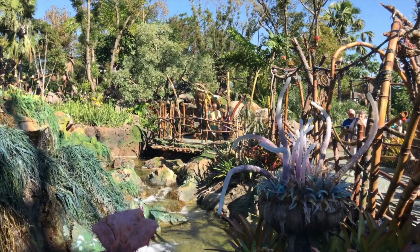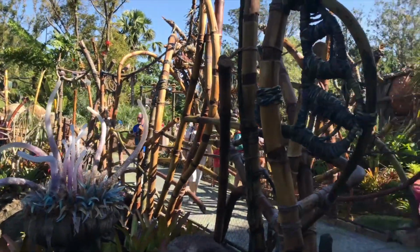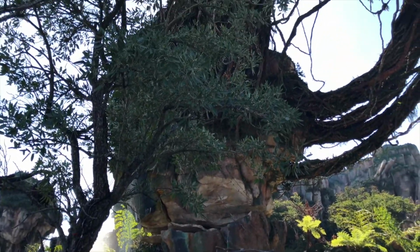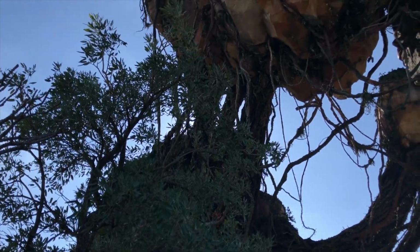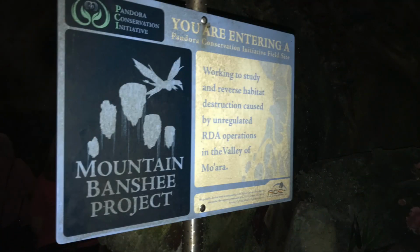And if that's the case, that would really help, I think, with the capacity in this theme land, because it's very hard for the guests to move through the spaces, and it's hard for Disney to really get people to queue and move through if you don't have that many attractions in the given theme land.